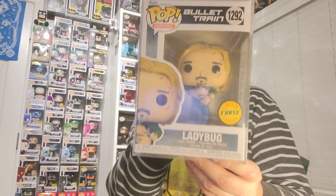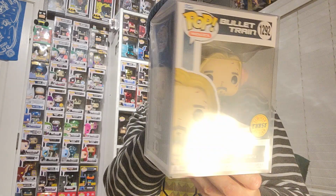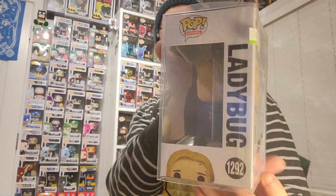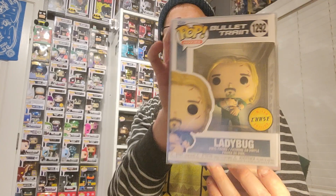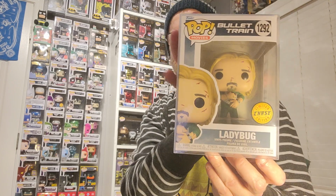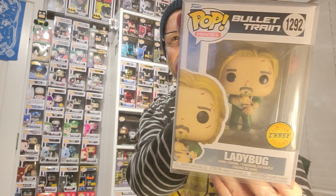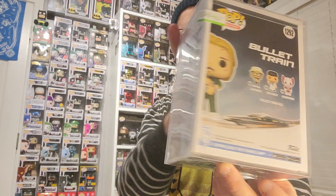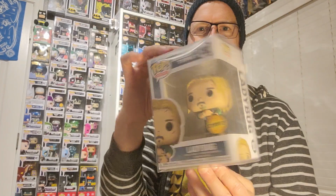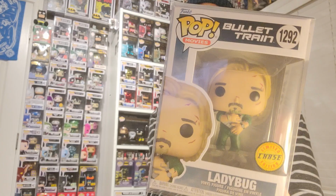Ladybug Chase. So this is one I've tried a few times to get the Chase, and I've just managed to get the Common. So I really wanted this Chase, so I just bit the bullet. I've been watching a few on Mercari and found a deal on one, so really, really glad to get this one. Now, all I need from this set is the Wolf, the Bad Bunny character, which I do have pre-ordered, so just have to wait to get that from Entertainment Earth. But yeah, really excited to add this one and almost complete that Bullet Train collection, because man, I love that movie.